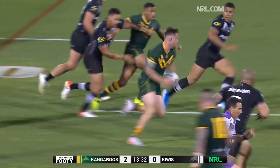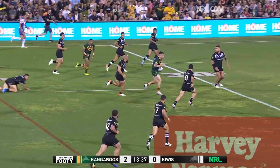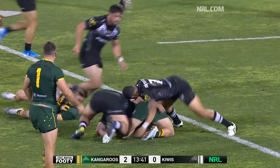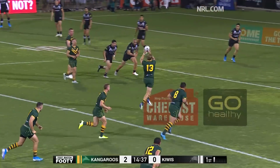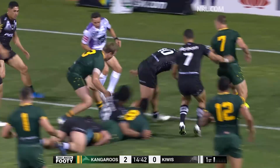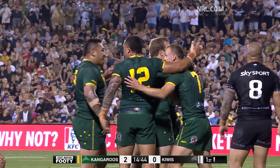Munster has got it. Broke free from a tackle. Crossed the halfway, crosses the 40, beats another, comes to the 30. Gets the ball back to Cook, and Cook is put to ground, held down by Brendan Smith. Papali got the ball away, and Australia have got themselves, I believe, a four-pointer.